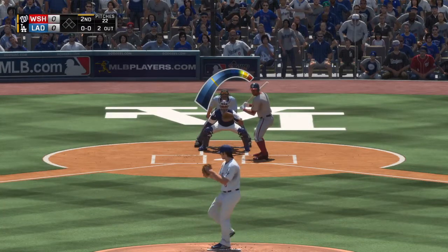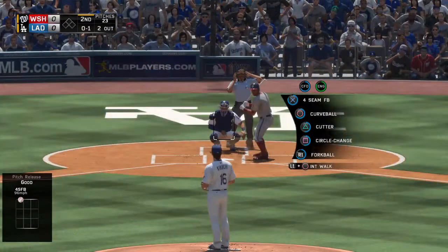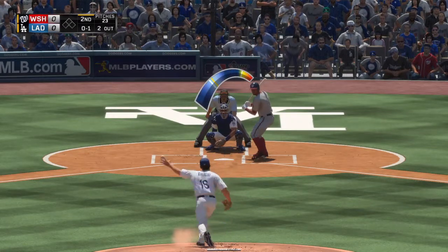Standing in now, Wilmer Difo. As he will take strike one on the fastball here. No balls and a strike. He enters play here at .288, 13 home runs, 39 driven in.